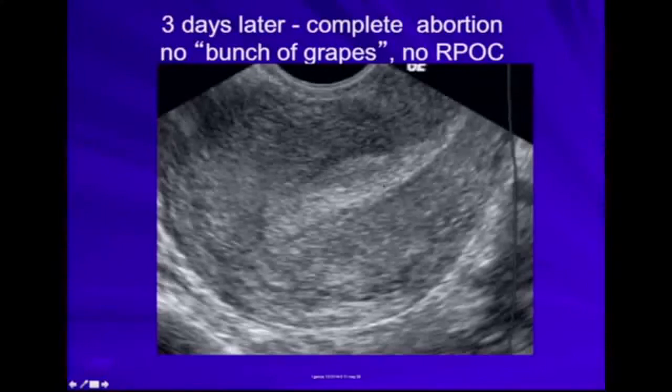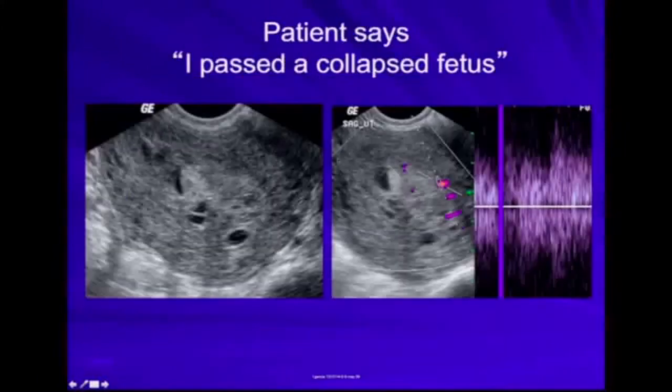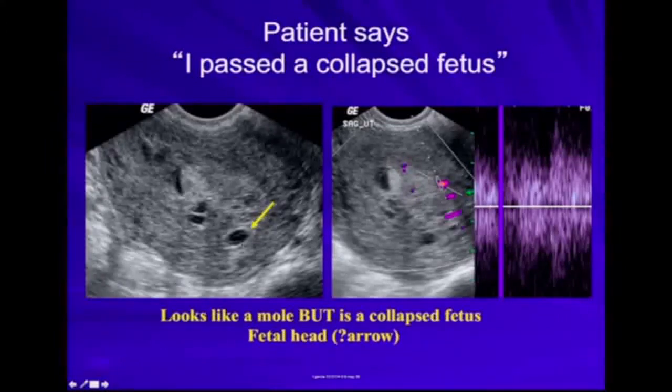And I said, well, it must have been a mole. Did you pass a bunch of grapes? She said, no. She said, I passed a collapsed fetus. So this whole area that is quite distorted, maybe that was the head and the body, I don't know, but this was actually a collapsed fetus.